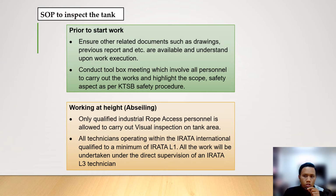We actually do this tank inspection job at KTSB. KTSB stands for Kerteh Terminal Sdn Bhd. In this job there is working at height, abseiling for IRATA. The SOP is that only qualified industrial rope access personnel are allowed to carry out visual inspection on the tank area. All technicians operating within IRATA International are qualified to a minimum of IRATA Level 1, and all the work is undertaken under the direct supervision of an IRATA Level 3 technician.